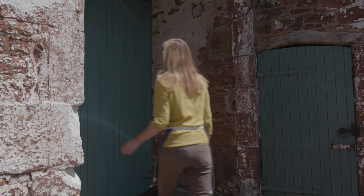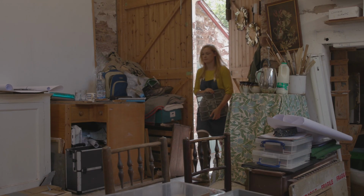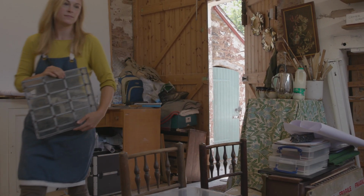As well as offering advice on conservation, Lizzie also works on new designs and commissions from her studio in Cumbria.